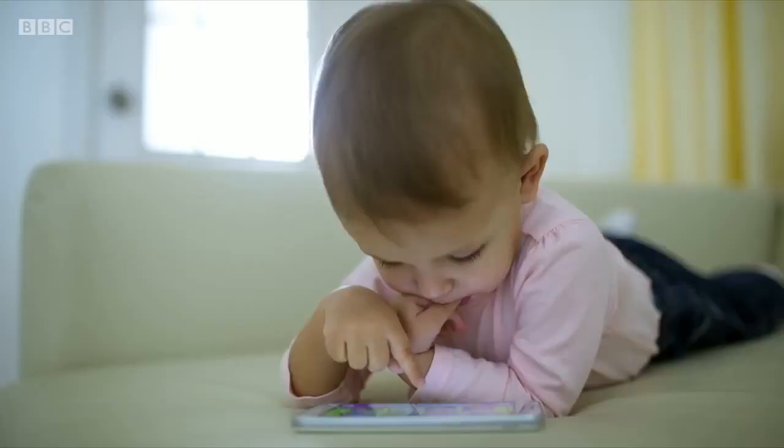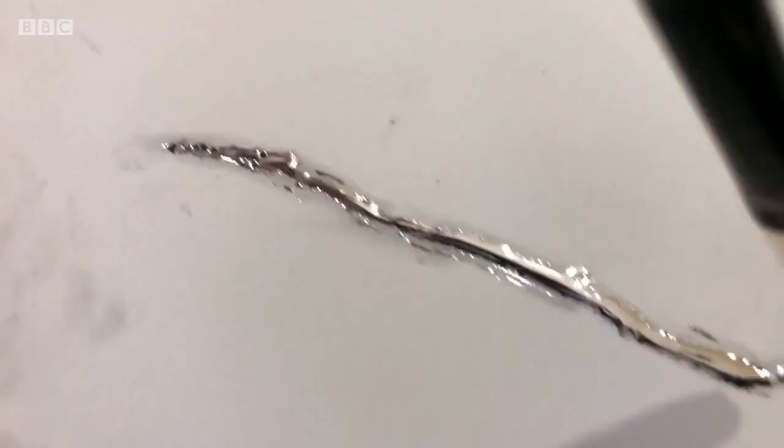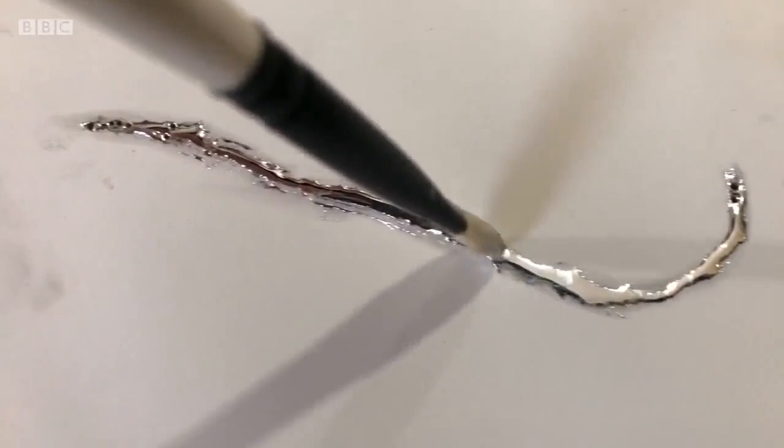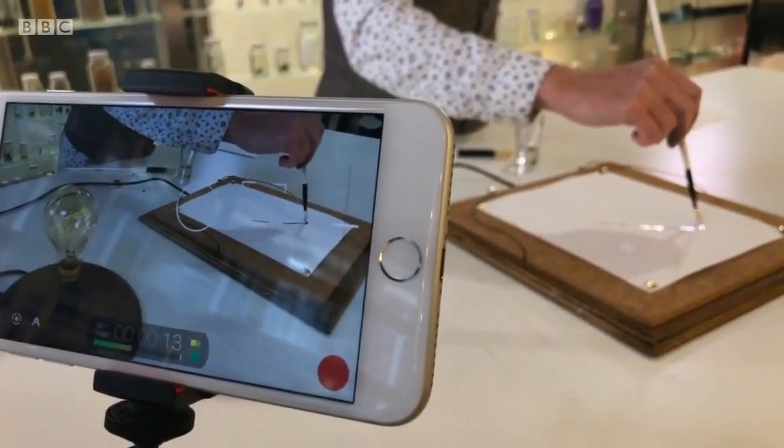There are phones, our cameras, our sat-navs, our notebooks, our diaries. You can watch a film on them, you can book a flight on them, you can check your bank balance on them, you can even film a whole BBC documentary on them. But for a material scientist like me, it's what's inside these smartphones that's so impressive. To prove just how good super elements have made our phones, we're going to film this program on one.